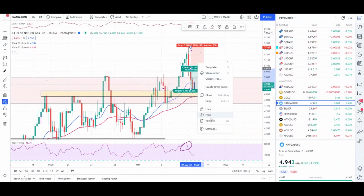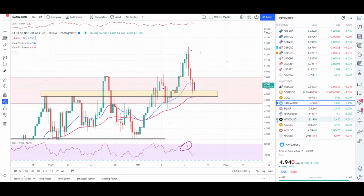Once we have a break of this zone, we can take a long position using our ATR. You can add 5 with the ATR. That's how I use it, but I'm going to give you the exact rules in my course. Just for a quick one, you can add 5 with the ATR. That's a condition for long trades. I'm not going to take any short trades until we break below 50 EMA.